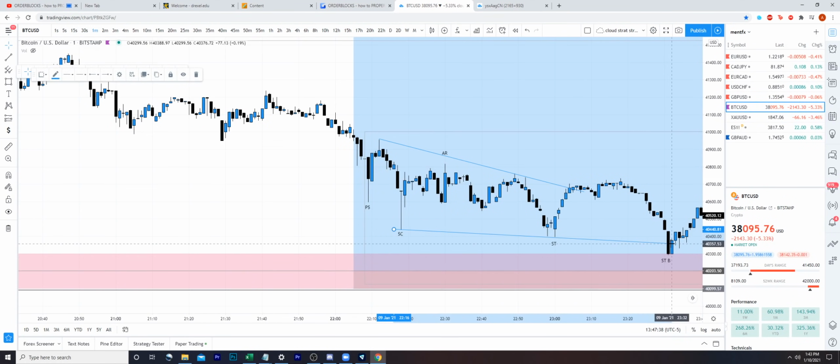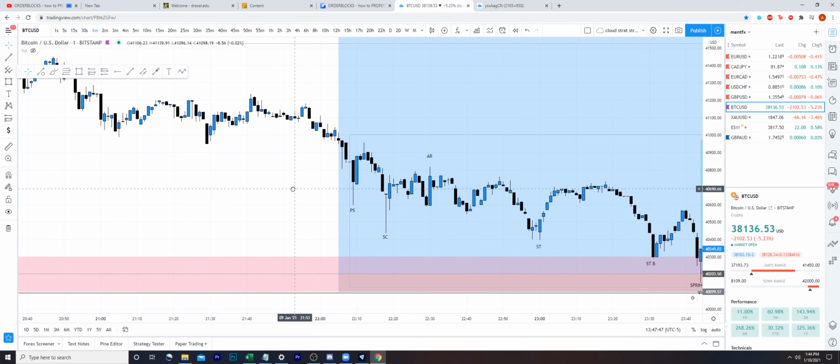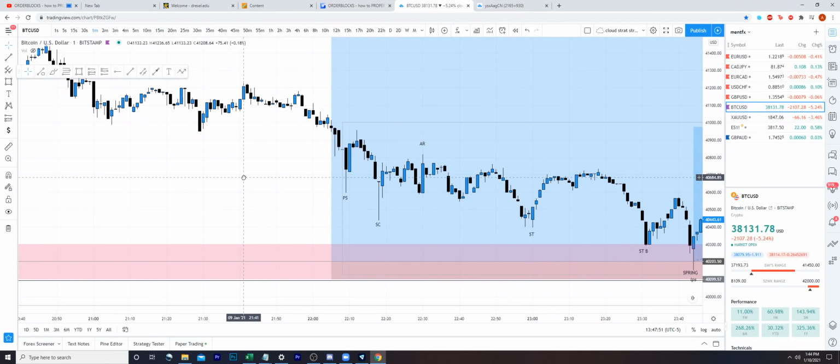Now what? We've broken out of this one as well. So retail is confused now. They're selling, but they're getting their sells bought into. So they're like, okay, maybe we should start buying again. And then they get liquidated one more time, and we get that spring right into the entry, just like we expected. So again, you might have even targeted lower.